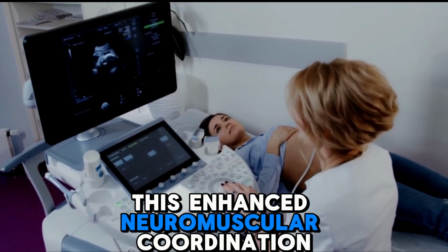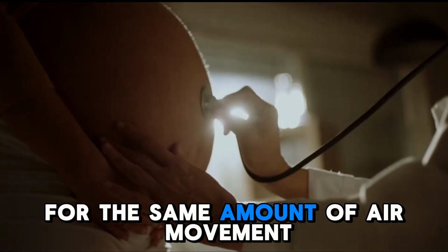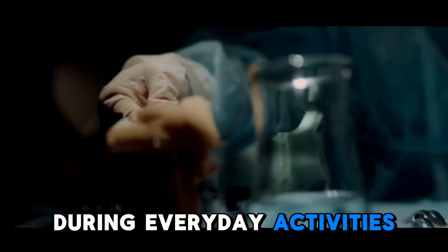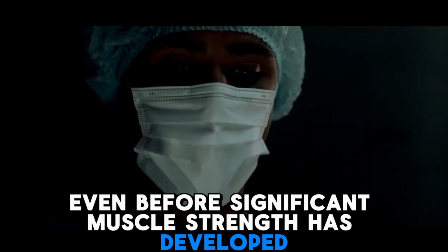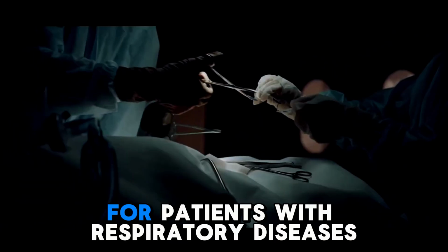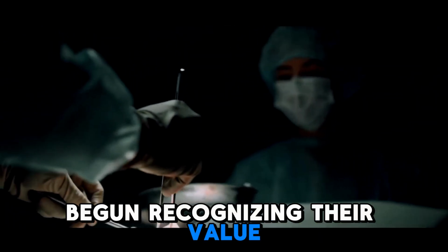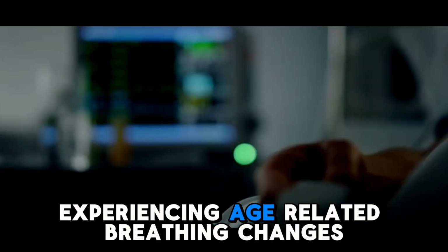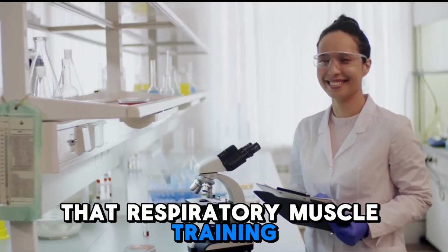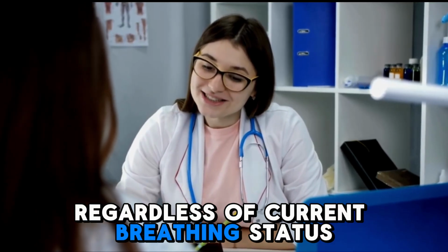This enhanced neuromuscular coordination means that breathing becomes more efficient, requiring less oxygen consumption for the same amount of air movement. The result is decreased sensations of breathlessness during everyday activities, even before significant muscle strength has developed. Traditional pulmonary rehabilitation programs have long incorporated these principles for patients with respiratory diseases, but only recently has the medical community begun recognizing their value for otherwise healthy older adults experiencing age-related breathing changes. The growing body of evidence suggests that respiratory muscle training should be considered a fundamental component of fitness for everyone over 60, regardless of current breathing status.